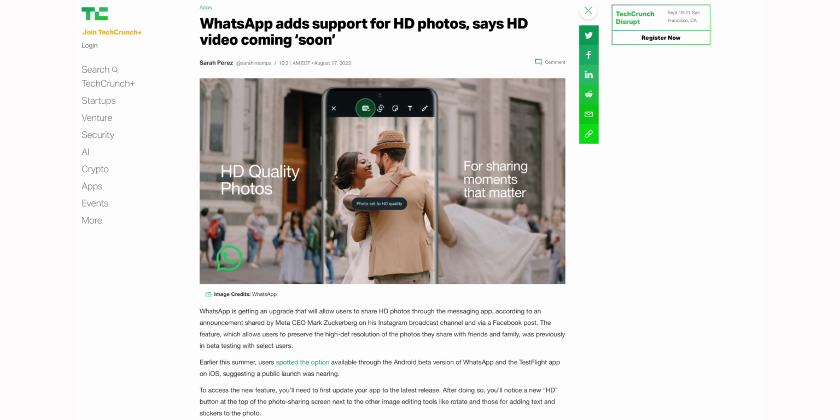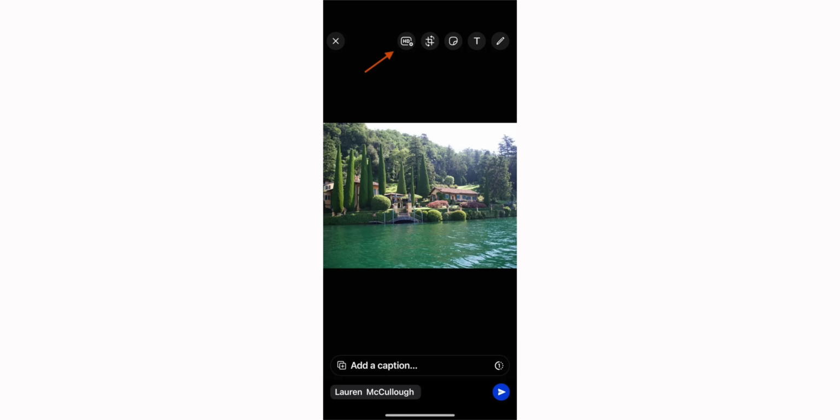And then the final app update, I promise, is going to be about WhatsApp. And that is that they now added the feature to let users send HD or high definition photos instead of compressing the images down to 960 by 1280 like they did before. All right, so now let's move on to the latest Apple news.